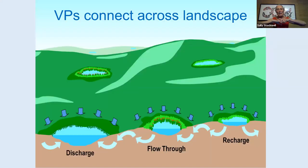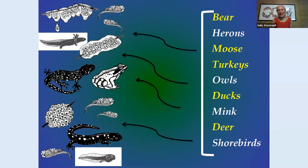So one of the things we need to think about is what role these vernal pools play across the landscape. And as I mentioned, they often fill up with water in the fall and then they eventually dry down in the summer, but they're recharged by underground water flow that moves from one to another and across the landscape. So we really need to be thinking about how we can conserve the entire system, not just the pool basin itself.